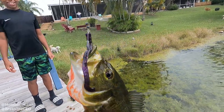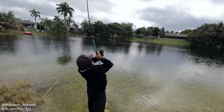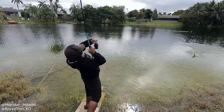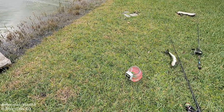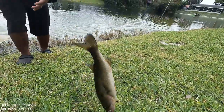Can catch anything with the flick of the wrist. Ooh, we got one. There it is. What you got, Mike? I got a largemouth. Oh, he was trying to go into his new home. I think this is gonna work.